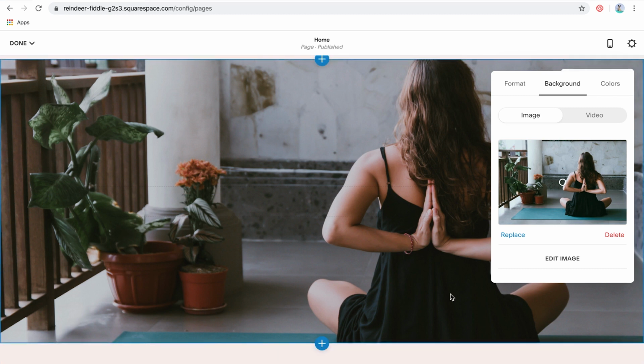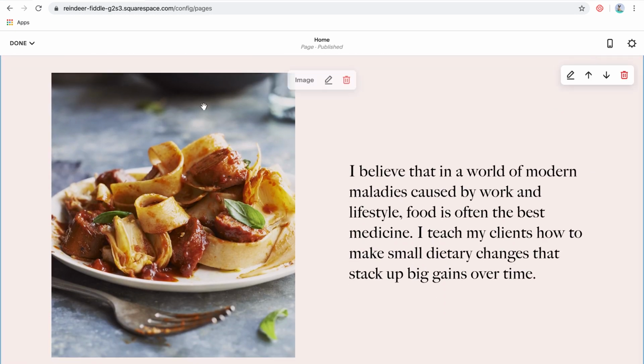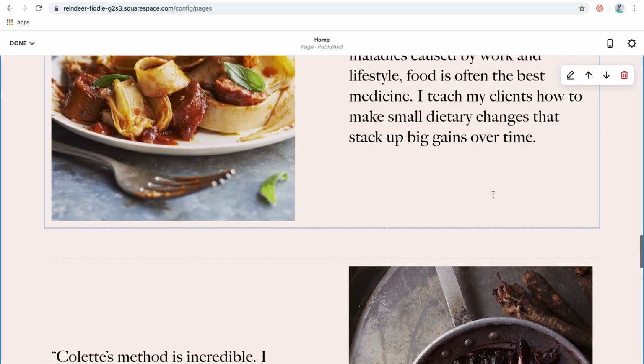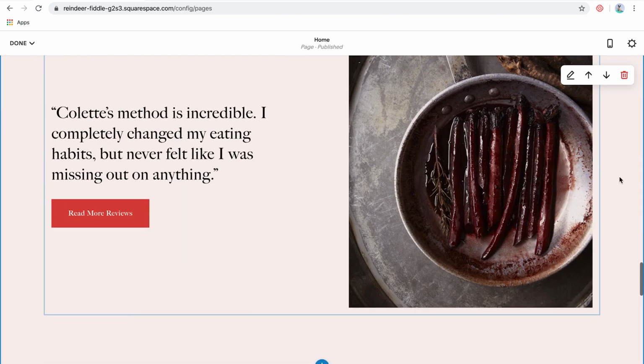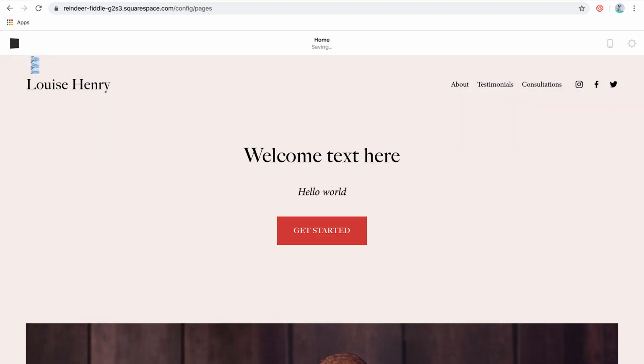And I just want to reiterate that everything about your website is customizable. So all the images, the colors, the fonts, everything about it can be changed. So let's click done and then save. That's how you save any changes that you've made.